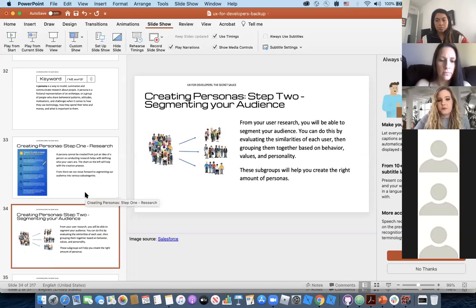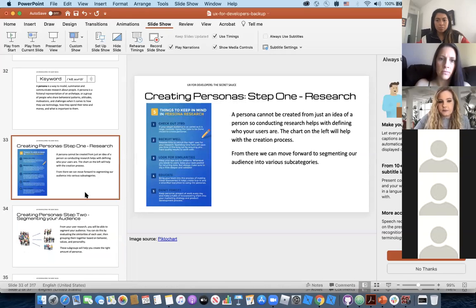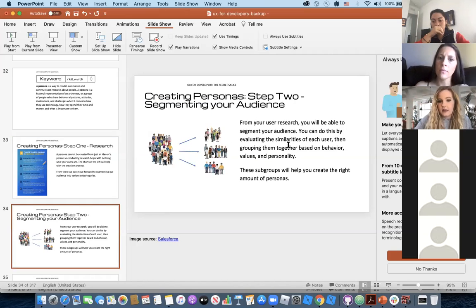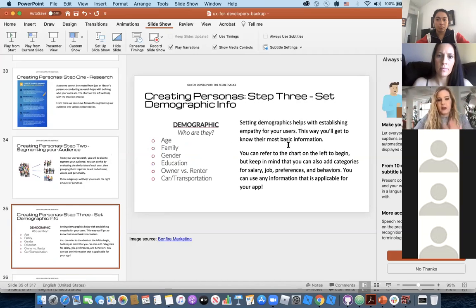I'll show you. So the first part is really about, when you're building it based on data and facts, it's really about not creating it just from an idea of a person. So that's why there really are two types. Proto personas, we know, are not based on factual data, but we're using them for a purpose. Real personas that an organization uses for a long time are based on recruiting individuals, doing some research, and really understanding who they are, and then starting to segment the audience down into certain groups so that you can determine how many personas you need.